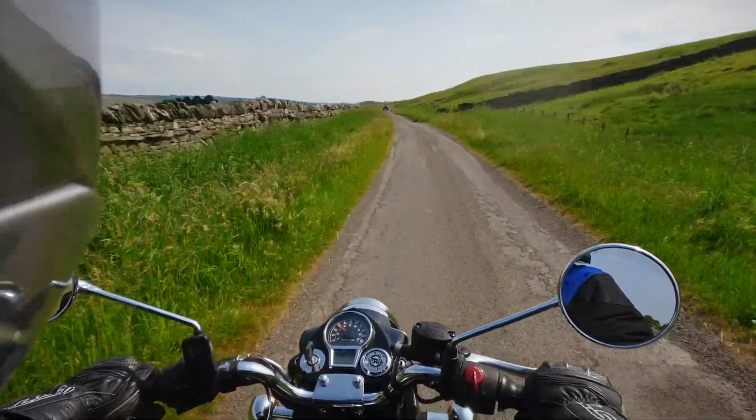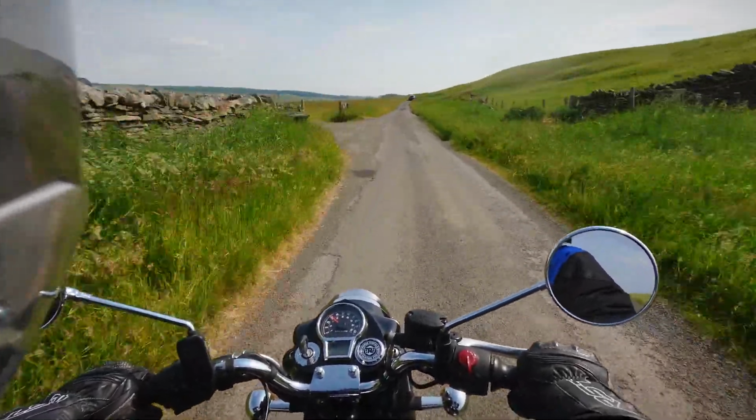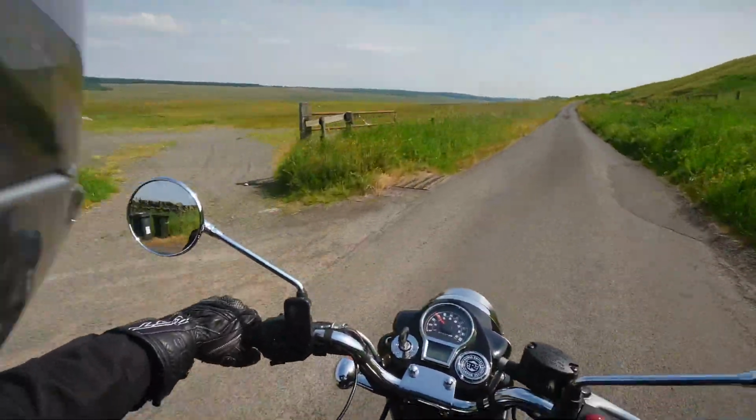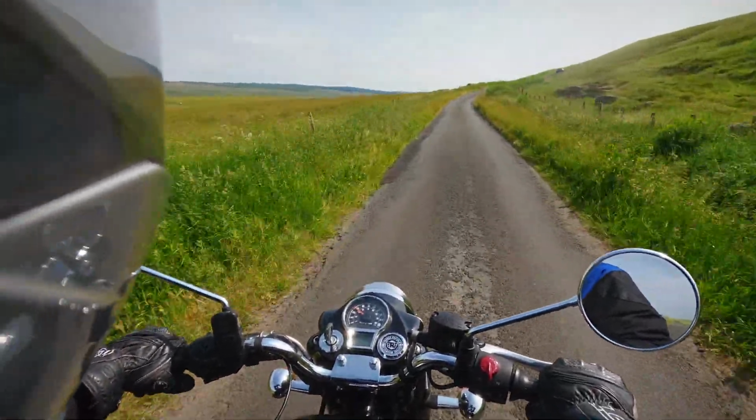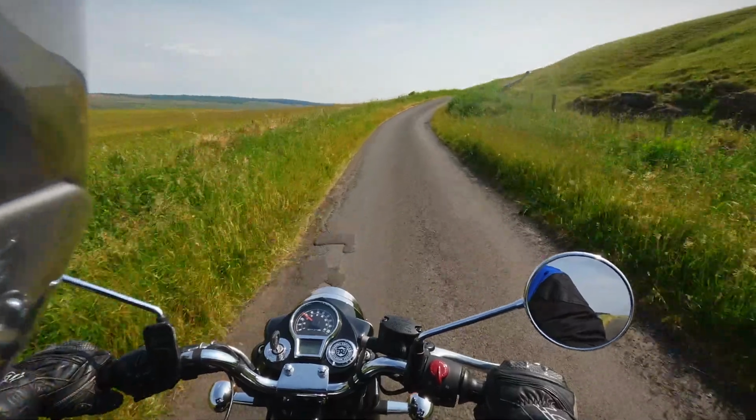I never used to feel it on the BM, or very rarely did I need them on the BM, because we had that really great fairing in front, but with this I get every last little drop.